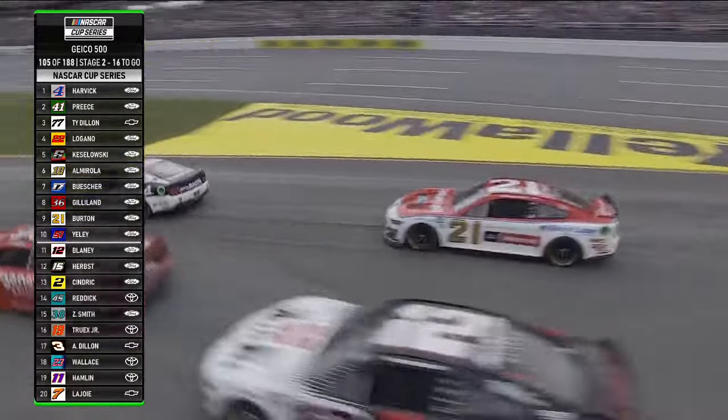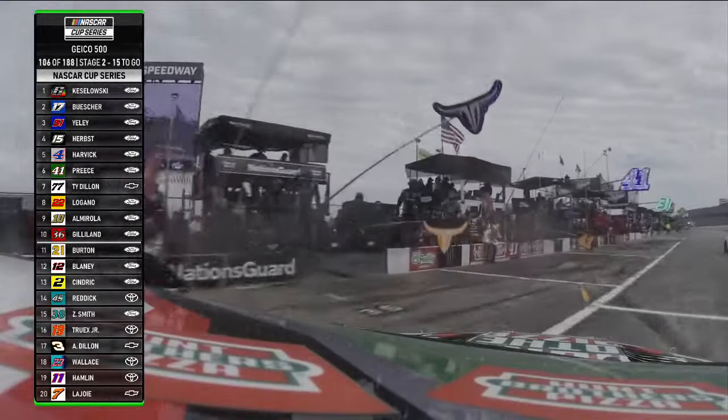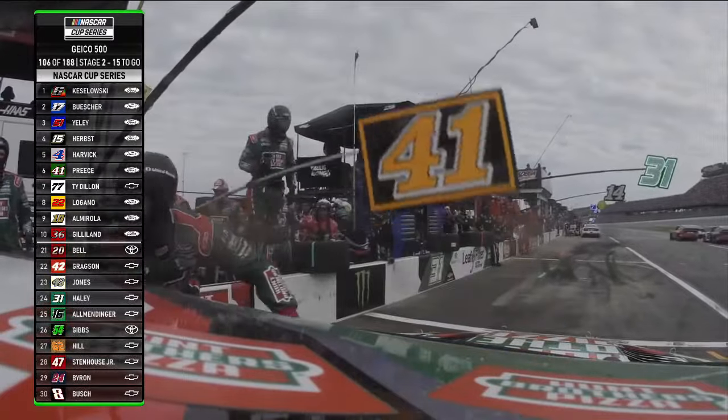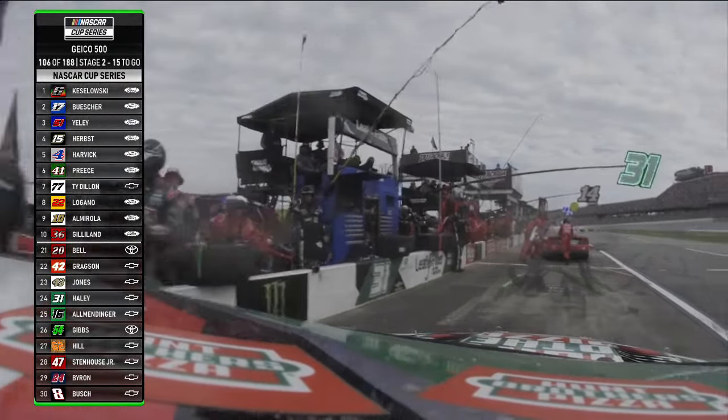Regan. Mike, the 41, Ryan Preece having a great day. His only complaint is he can't get his car to suck up to the car in front of him unless he's got somebody right behind him. And the 4, Kevin Harvick, too squirrely when he's getting pushed right now.